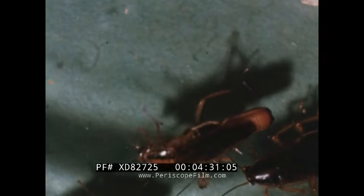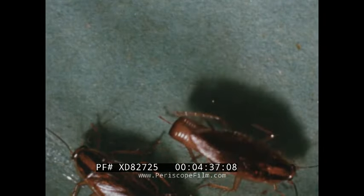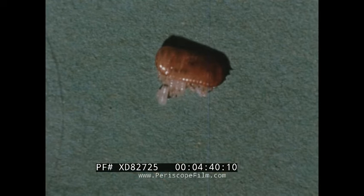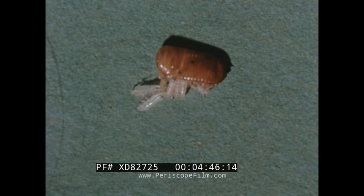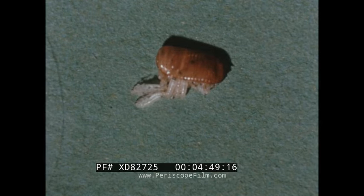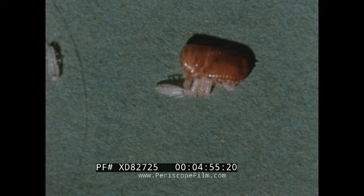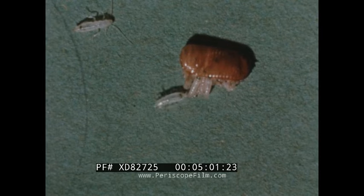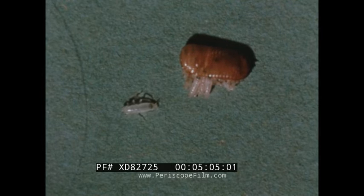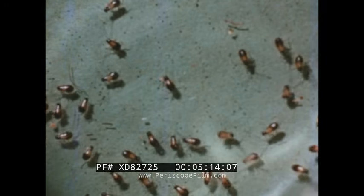Unlike the Oriental species, the female German cockroach carries the egg case attached to the body until just before hatching. At this stage, the case splits lengthwise and the pronymphs emerge as small, white, soft, and rather feeble insects. Soon they are able to forage for food and run around rapidly.